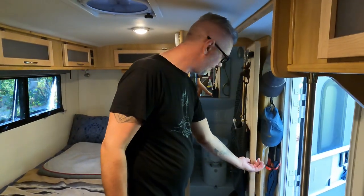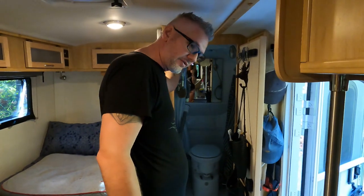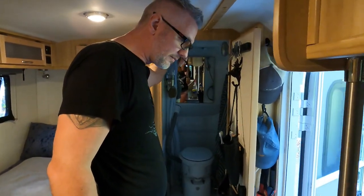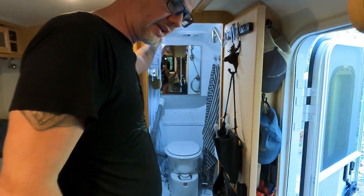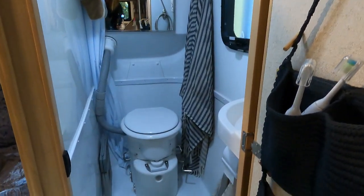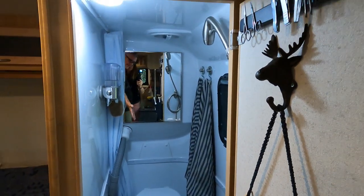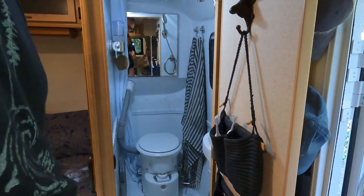That's the wet bath, as mentioned before. The light is right around the corner on the ceiling, and it's a motion sensor light if you want, or you can change it to completely on and the motion sensor is deactivated. As you can see, we have the composting toilet, as mentioned before.